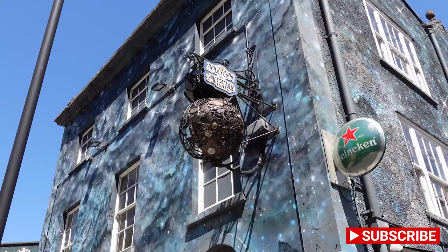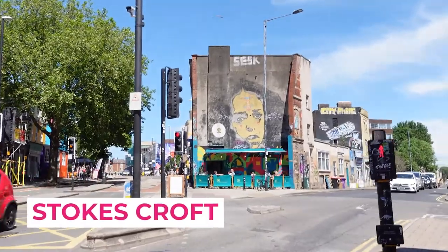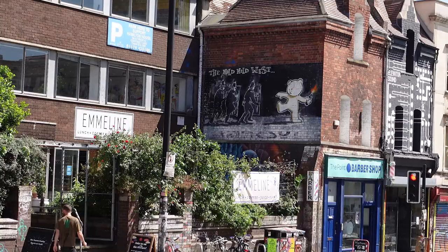Touring Bristol, we're going to look at all of the street art around the city, including some really famous Banksy pieces. Our first stop today is the Canteen on Stokes Croft, also called Hamilton House.